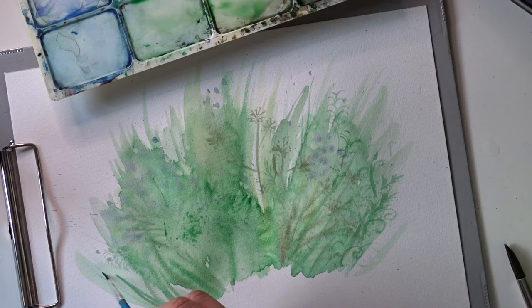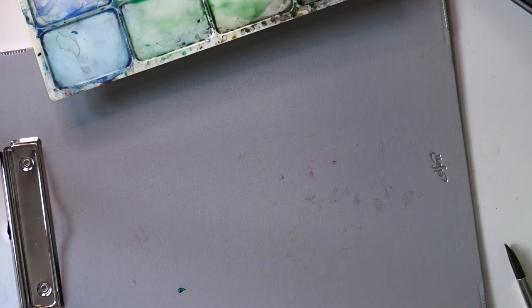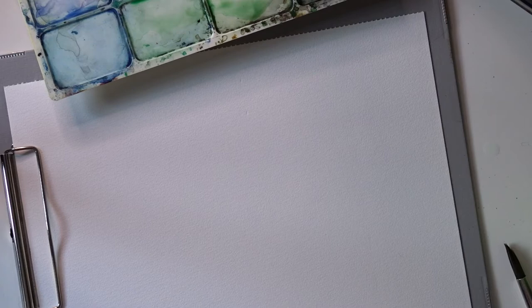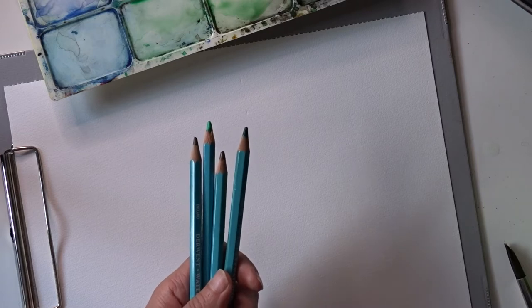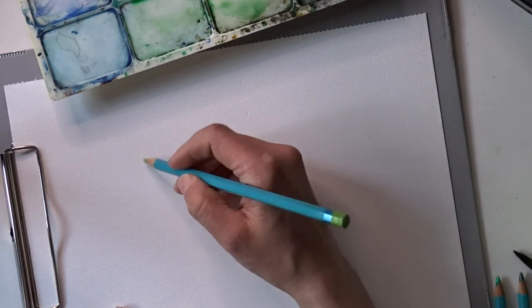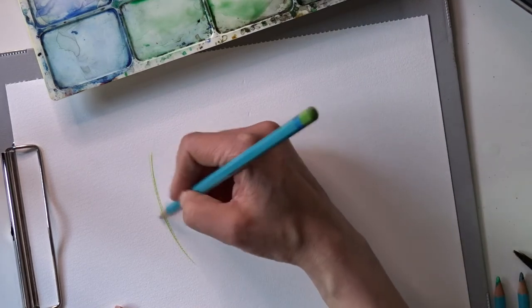And in the meantime, I will show you how to work with watercolor pencils. So I'll take a different piece of paper. Okay, and I'll take a few pencils. Okay, so there are two ways. The first one is we draw first without using the paint, the water.